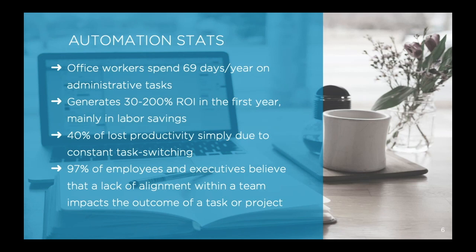So automation is no longer the future. It's here now. So here are some interesting stats about it. Office workers spend 69 days a year on administrative tasks, and that costs companies $5 trillion a year globally. Also, implementing automation in the office generates 30 to 200% in ROI in just the first year, and that's mainly in labor savings.